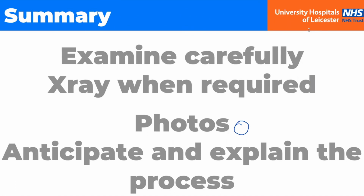A lot of the problems that patients have in minors is because they don't know what they're waiting for. They're not sure what's going to happen, who's going to do it, and why. So if you're thinking something more complicated than just an X-ray and then home, think about saying, yeah, your arm does look broken, so you'll probably need a plaster. We'll have to X-ray it first, and then you might have to wait for the plaster. That's really helpful.